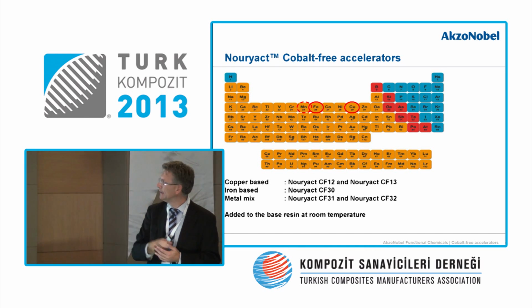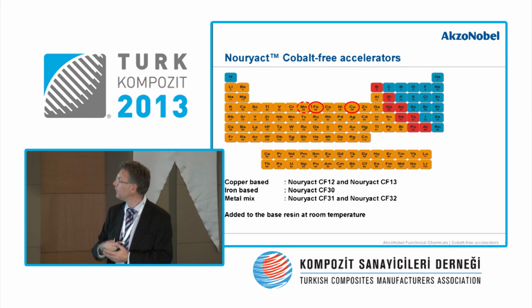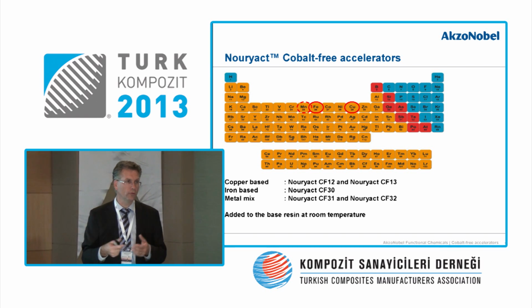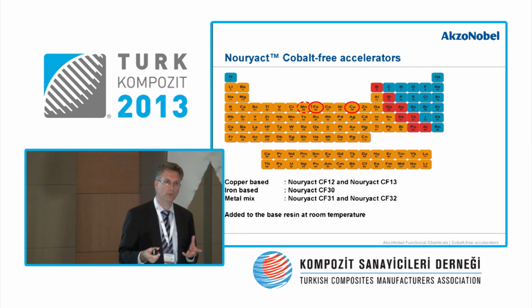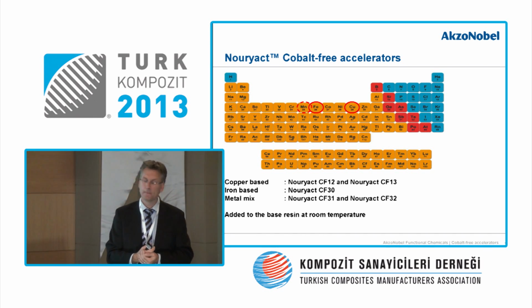They are not circled because they have a heavy classification already. The products which we believe are good alternatives for cobalt are manganese, for example, iron, and copper. Copper is already used for many years in anti-fouling resins for boats. It has been subject to discussion for many years, but never classified. Copper seems a safe haven to go to. Manganese is with a dotted line, because it is probably within 5 years' time also subject to reclassification. So it's possible to use it, but maybe not ideal.